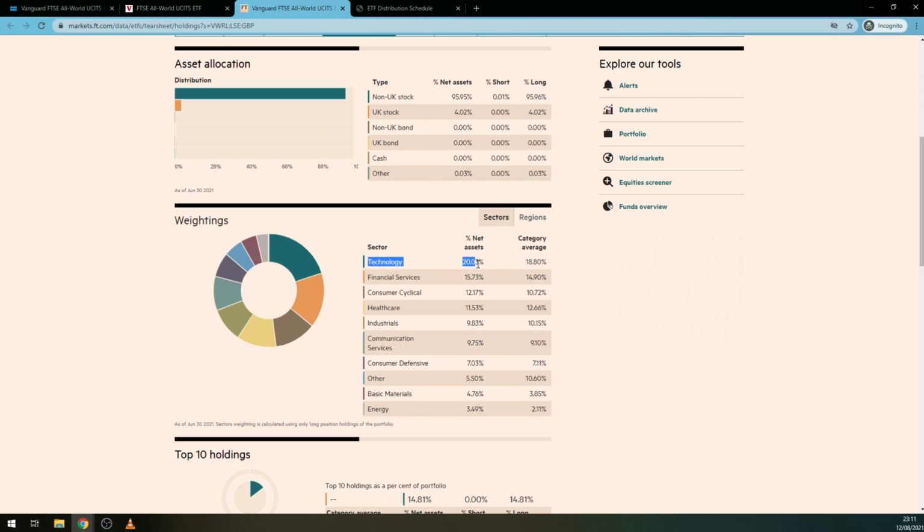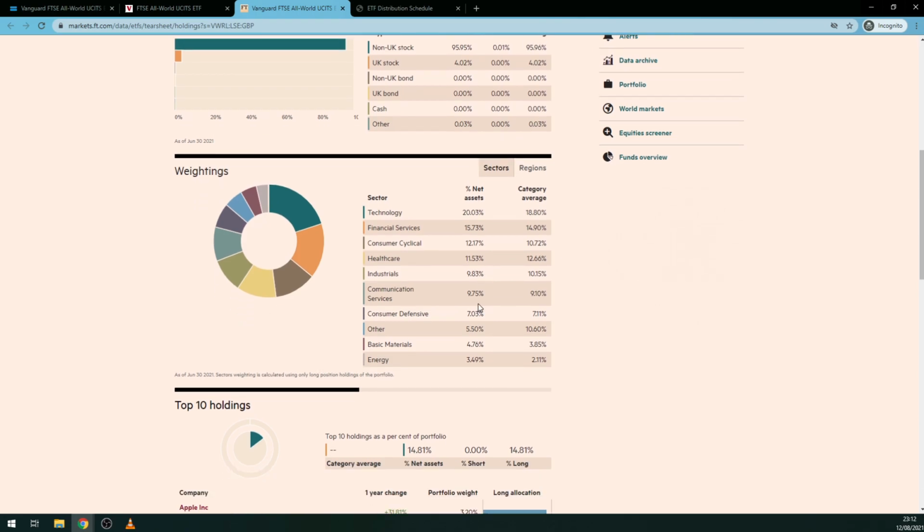But for now at least we see that technology is very big, right? So that's around 20% of all of the companies are in the technology sector. That's quite good, I would say. Financial services as well, around 15%. Then we've got a little bit of consumer cyclical, a little bit of healthcare, industrials, communication services, and then going down the hill from there. And I would say mainly these 4 make up quite a big chunk of this ETF. So that's very good, I would say. I like that it's quite heavily focused around technology and financial services.